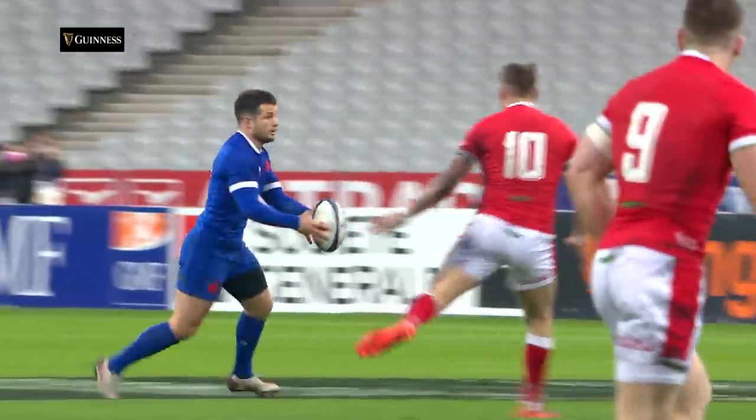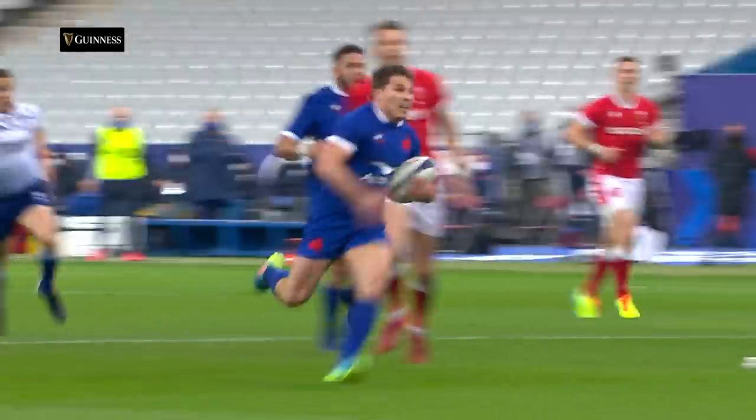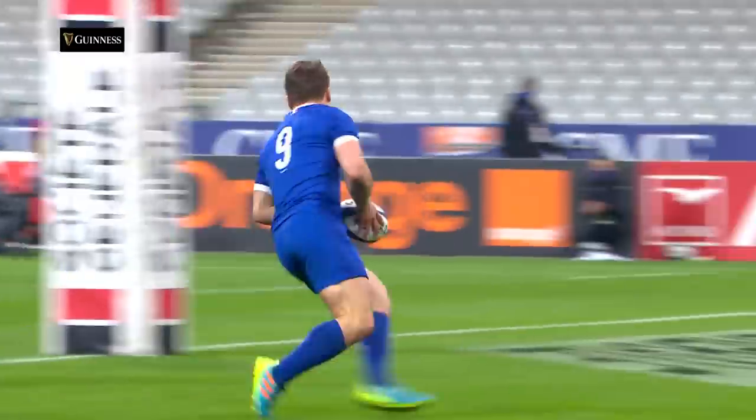Sets it up there for Dupont. Another little chip and chase, this time from Dulin, and then Jalibert. And France are going to get in again. Oh, yes!